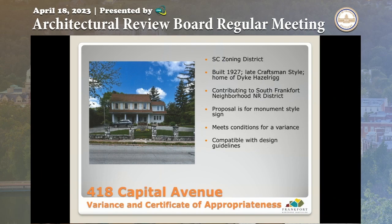Specifically, this proposal reduces the overall size of the stone base for the sign, which you can see in this rendering here in this picture, as well as the plaque itself. And there is a total reduction in the overall square footage, as well as a change in the style of lettering for the sign. This proposal does meet the conditions for a variance that are listed in the zoning regulations, as well as meeting the design guidelines for the special capital zoning district.